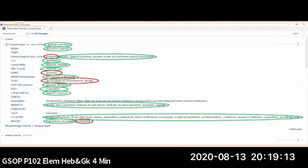So the two last ones here. The guys online can't see me pointing, but if you notice at the very end, the last two, CLE, G, and T, it's got separating from, hence a decision, an answer, a judicial sentence, a condemnation, a defense, a speech in defense, a question, or an asking in. And you're like, oh, that's from one word. If you're looking at a summary and you use this, you're going to be mistaken, because that's not intended to be a definition; you have to dive into it.